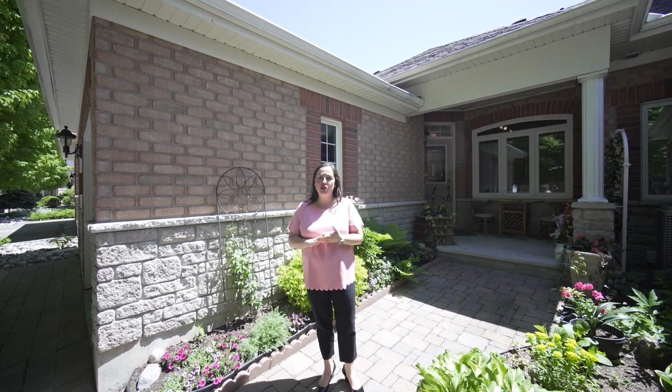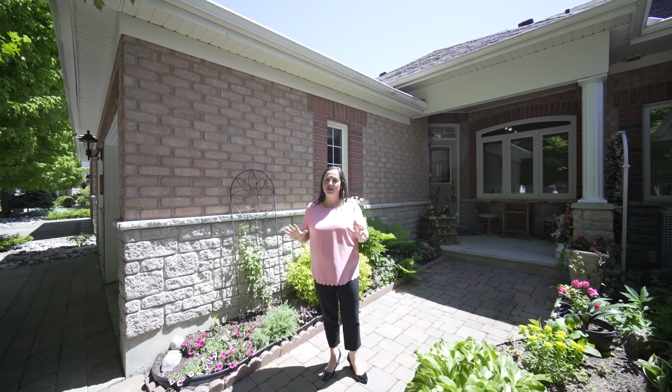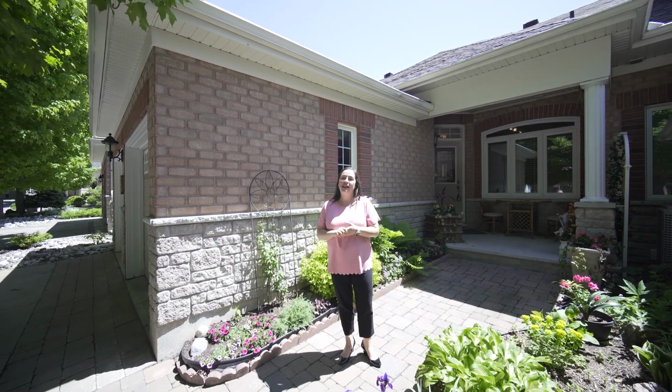There are so many things I love about this house. Number one, the double car garage. Number two, these beautiful gardens as you walk to the front door. Let's go inside and have a look at the rest.